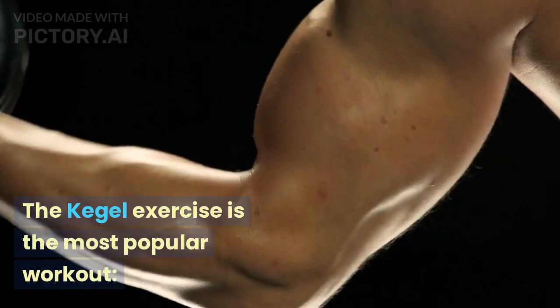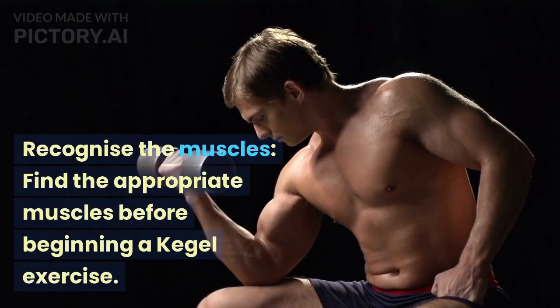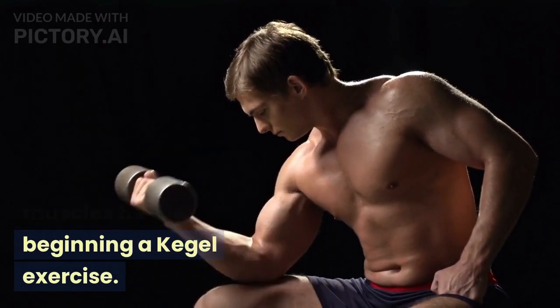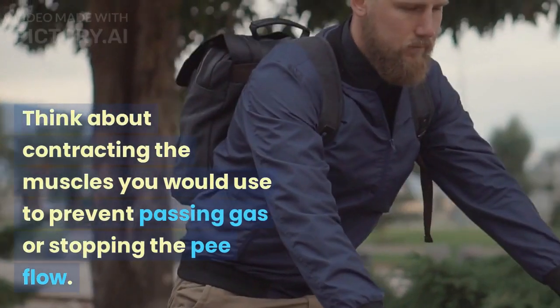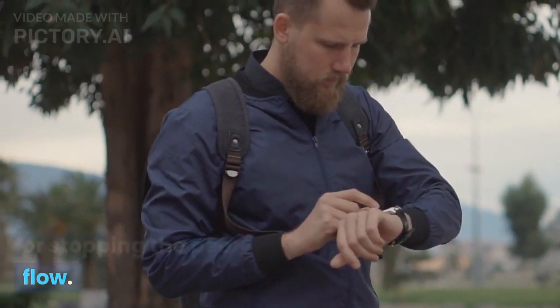The Kegel exercise is the most popular workout. 1. Recognize the muscles. Find the appropriate muscles before beginning a Kegel exercise. Think about contracting the muscles you would use to prevent passing gas or stopping the pee flow.